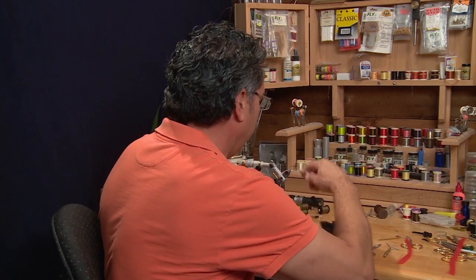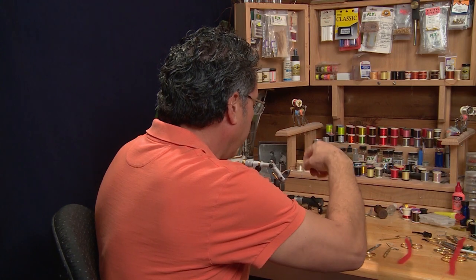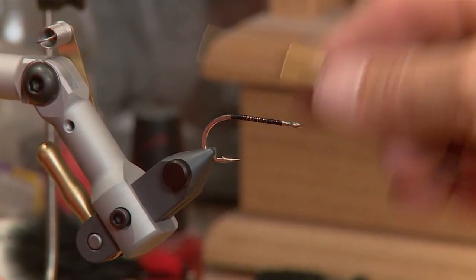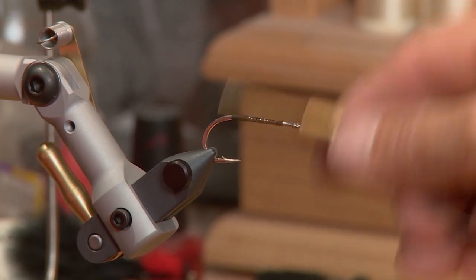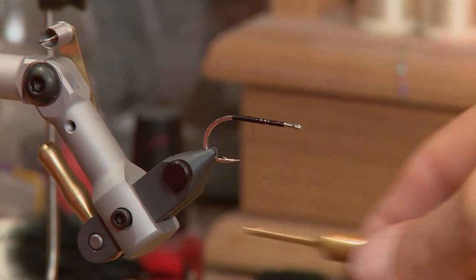So the first step is to put on your thread, and when I'm tying on my thread, I've actually started on there. I'm going to go right back kind of to the hook bend and just make sure the hook is covered with a little bit of black thread. And then I'm going to wind it back to about another third back from the hook bend, and that's where I'm going to put in my tail.